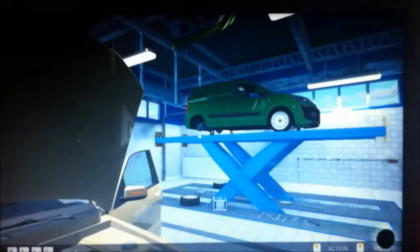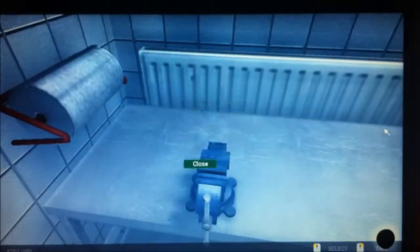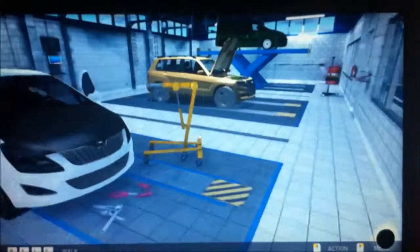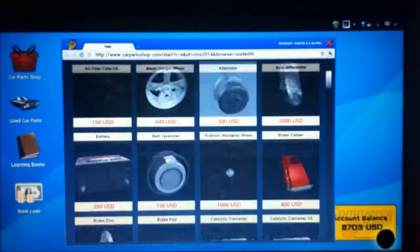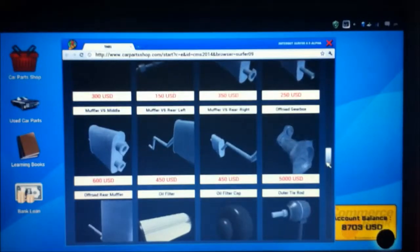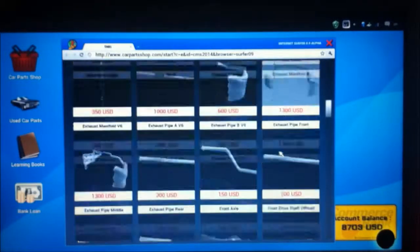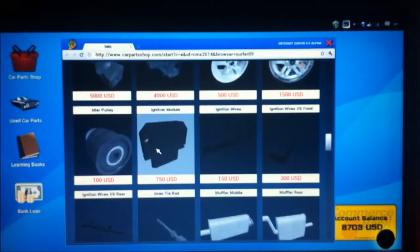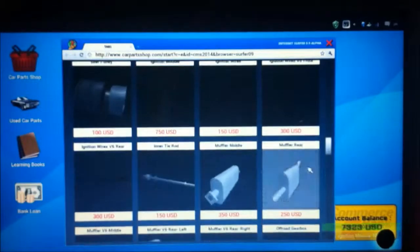Right, before we do anything else, let's try repairing. I doubt that any of this stuff will be repairable, but you never know. No. Okay, so we need 2 spark plugs and 2 ignition control modules. Right. Yeah, okay, an ignition module. 1, 2, and the spark plug.